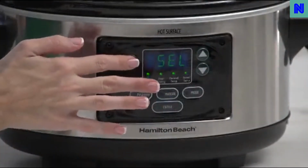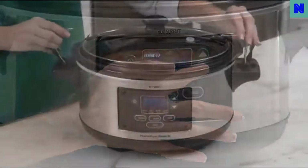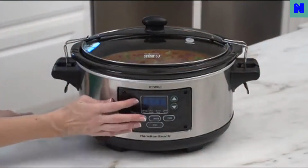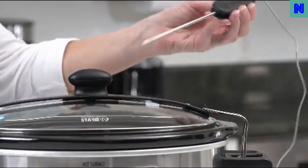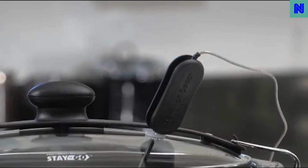You have 3 easy choices for cooking: program, probe, and manual. Operating is simple. Just add the ingredients, cover, set the time and temperature, and forget it until you're ready to eat. For heavier roasts, use the thermometer probe that displays the actual temperature of the meat as it cooks.